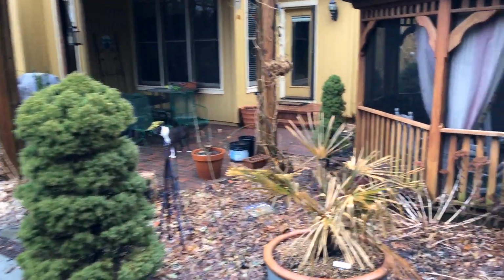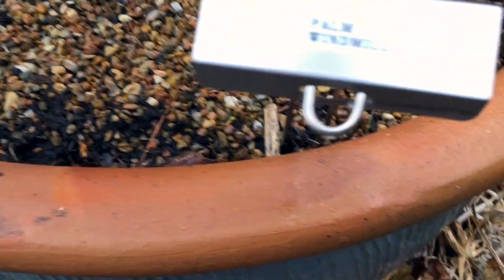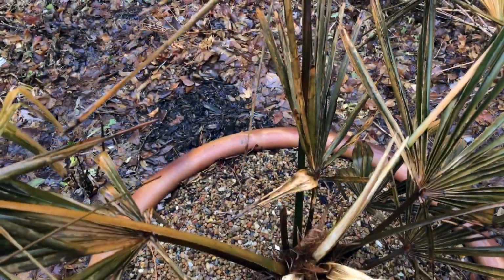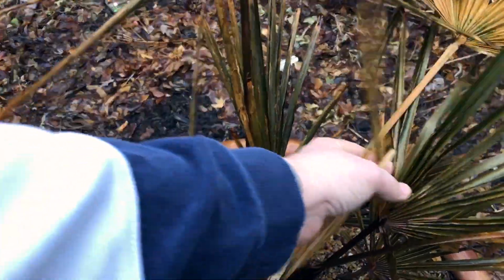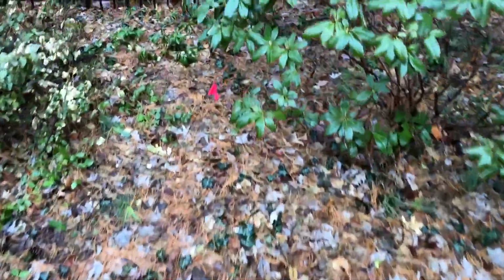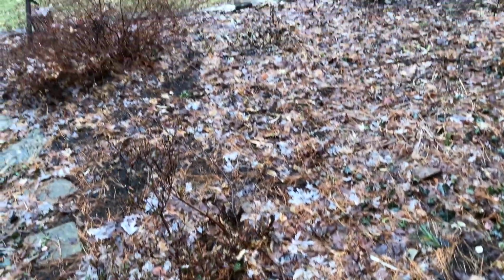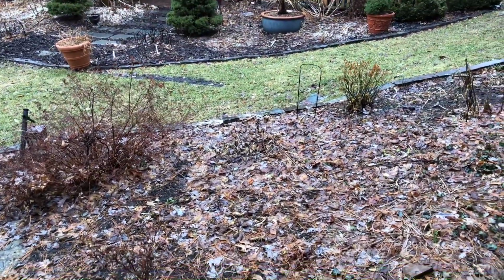I got this palm. It was supposed to be a windmill palm, and it was supposed to be cold hardy. So I'm seeing some green still, but I'll be very pleased if that withstood the winter. You might see a flag up here. I'm going to put an electrical box in here. I'm going to put a little water feature, a little stream going down. Nothing elaborate.